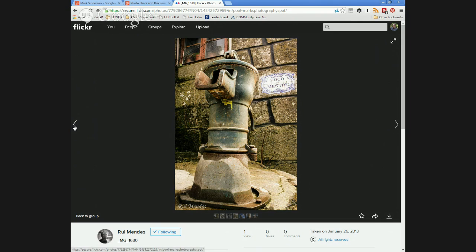Poco Mestre, the master as well. That's what it says. The king and queen's well, basically. That's cool. Once again, you were probably lying on the ground on this one. Not actually lying, but it was pretty low. Once again a nice mix of texture and color. I like the little splash of yellow, yellow paint, I guess.